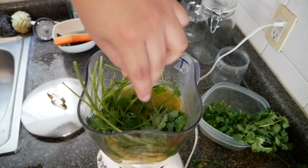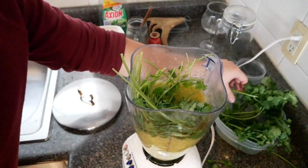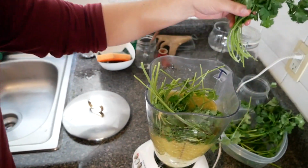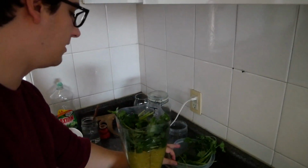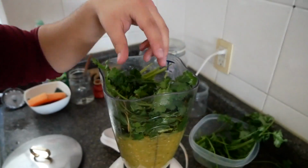It's gonna add a lot of freshness to our salsa, right? A lot of freshness and a lot of flavor. I love the cilantro flavor, it's really good. We bought a lot of cilantro. I think this is enough. How much is that? It's like a handful.